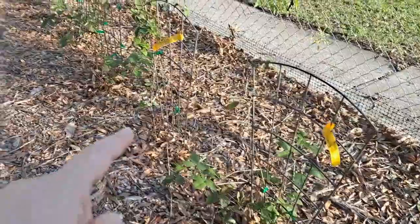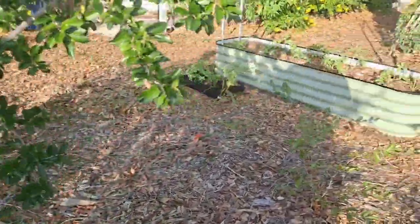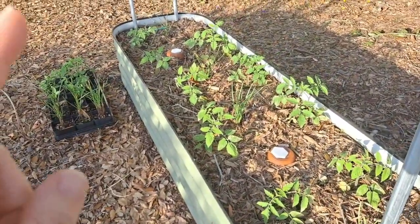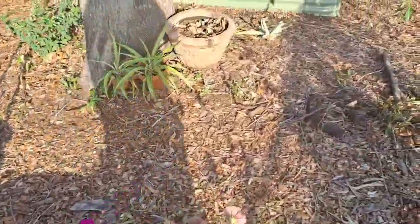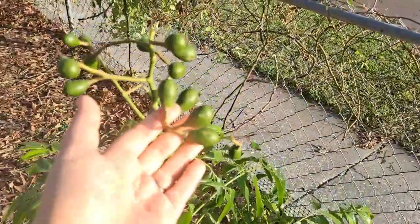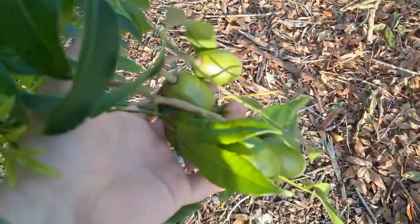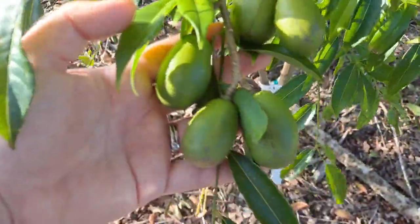All of the raspberries and blackberries. The cherries. Blueberries. We had cucumbers in here. We planted tomatoes. Cucumbers did not do well. This is a June plum. It has a bigger fruit on it. There. They're supposed to taste like pineapple.